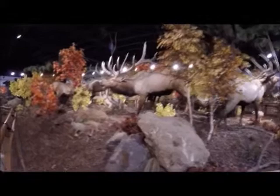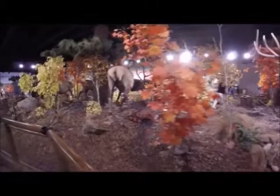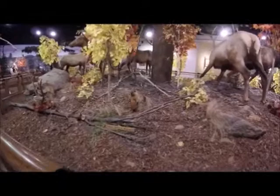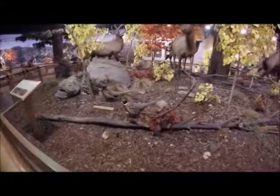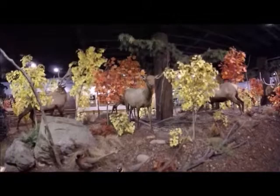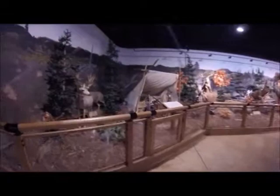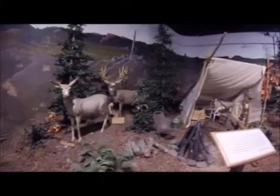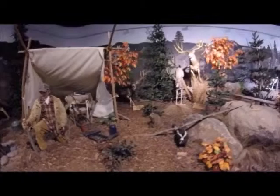There's a coyote up there and jackrabbit. There's a yellow-bellied marmot. Never heard of them before. Never seen one before. These are ringneck pheasants. Seen lots of them. There's a cow elk. And over here we have, it looks like mule deer. And then we have, it looks like a hunter's camp here. Hunter or trapper. And then back there we have a mule deer.